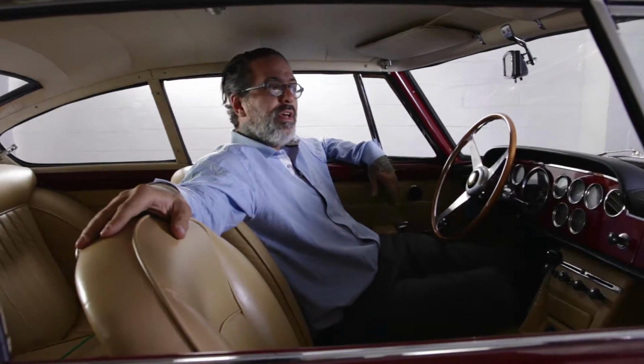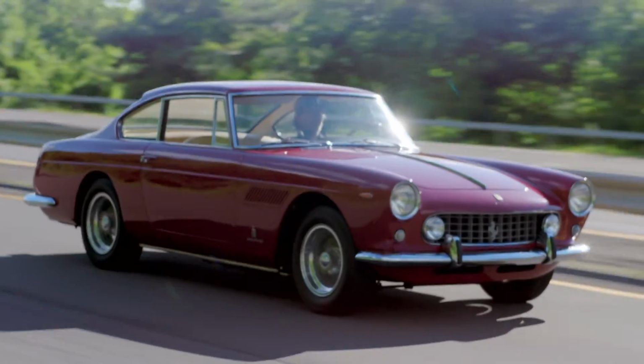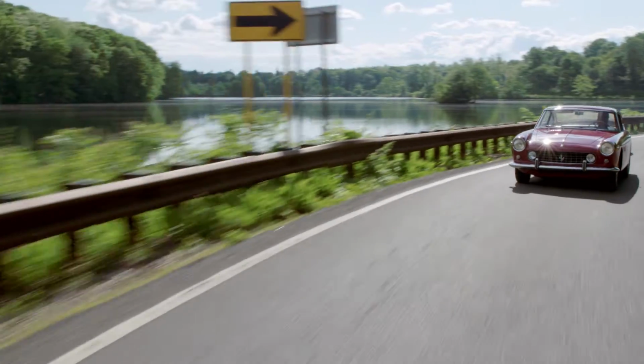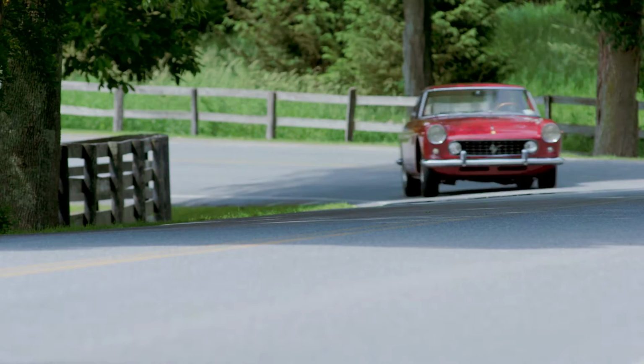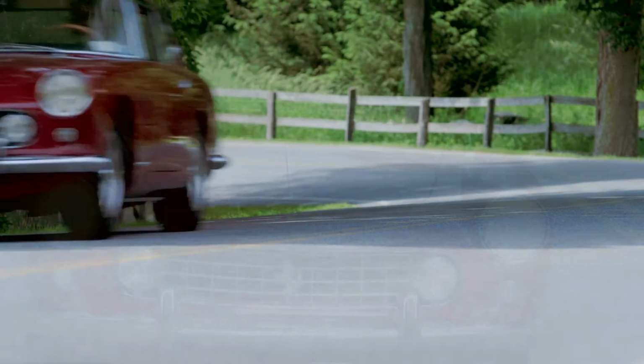What really attracted me to it is that your wife and kids can join in a nice venture out to the countryside, or, I mean, you could drive across country in this car. There's just a lot of really cool things about being able to get into a V12 Ferrari that can accompany your entire family.